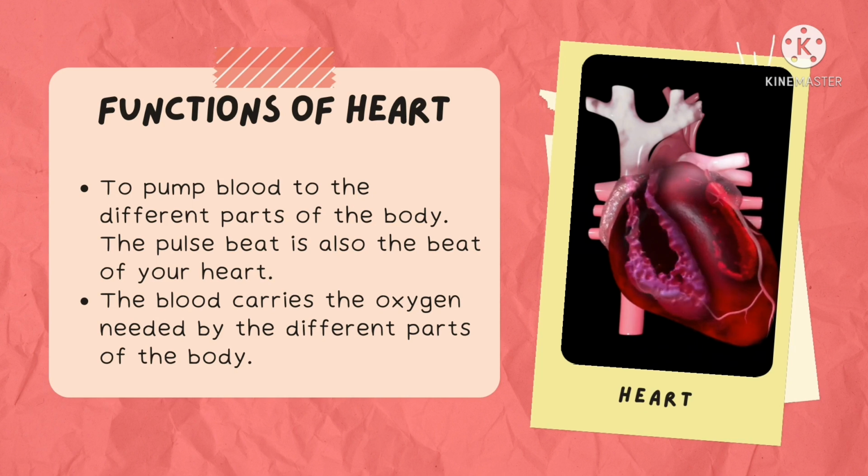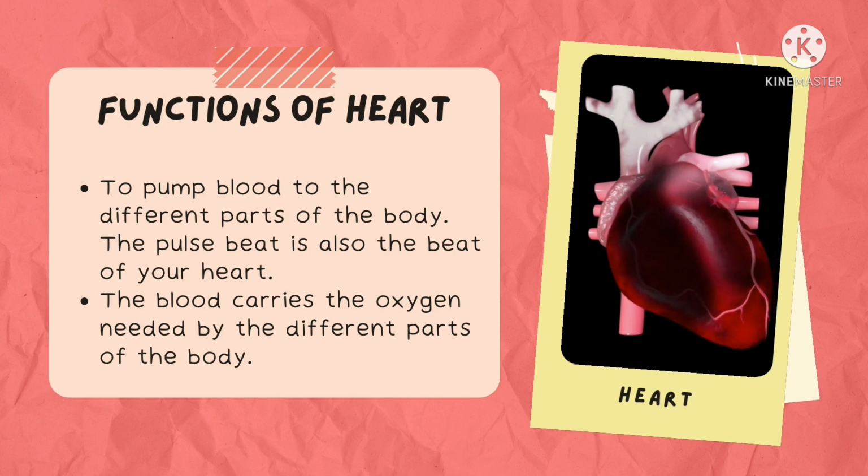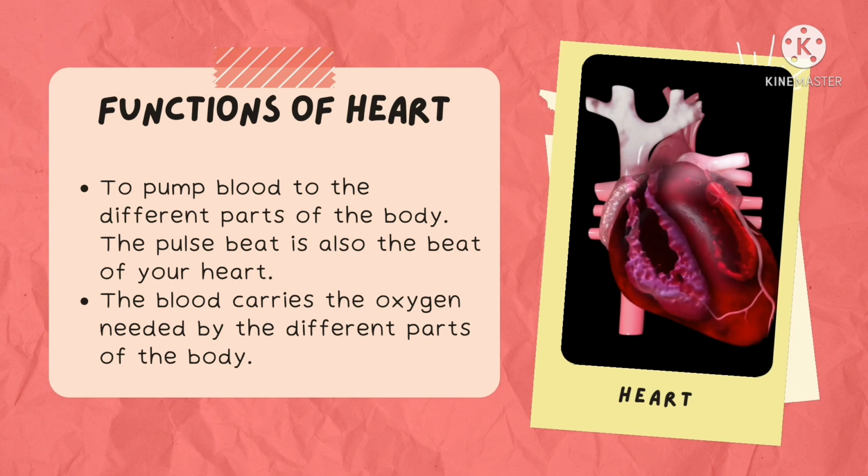The main functions of heart are, number 1, to pump blood to the different parts of the body. The pulse beat is also the beat of your heart. Ang ating dugo ay nagtataglay o nagdadala ng oxygen na kailangan ng iba't ibang bahagi ng ating katawan.